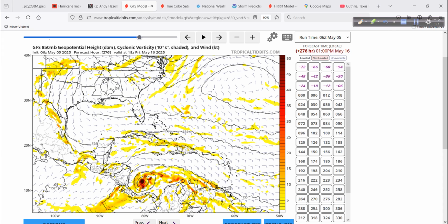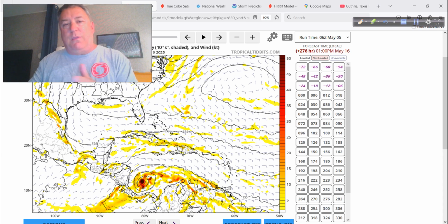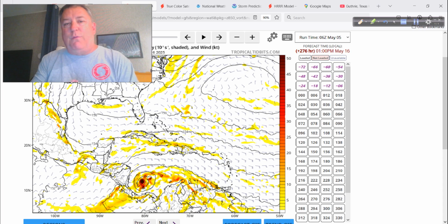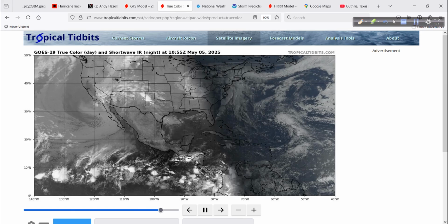Instead, I want to talk about it with you so that you understand that the situation might lend itself to having something like that happen, but also what the biases are in the models and why we don't have to be too concerned with it just yet. Generally, for what we call tropical cyclogenesis, a very fancy way of saying when do we look for development, 5 days or less is pretty reliable. 276 hours, not even close. But it is almost time to start watching this area, mid-May and beyond, so we might as well talk about it. All right? I did, so let's move on.